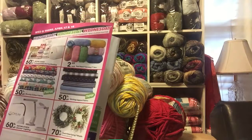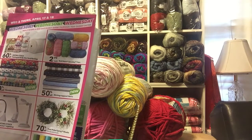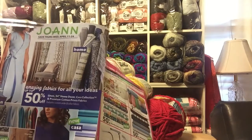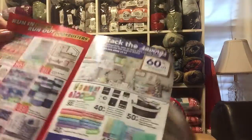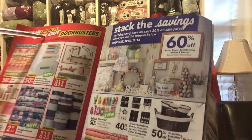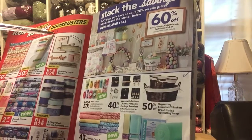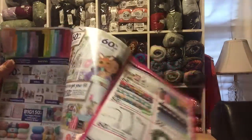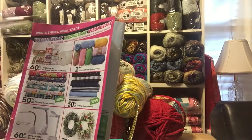And this one right here, one thing about the JoAnn's circular, you really have to pay attention to it because they have them broken down by dates and days. So although the circular runs from April 11th through the 24th, you have to watch out for each page because each page reflects a different day. See, this is a doorbuster, and this runs from Thursday to Saturday, these items. So if you're interested in those, they run from tomorrow through the 13th. Here we go again, the 11th through the 13th. So this is what you have to pay attention to. This page right here, this runs from Wednesday the 17th and 18th only.